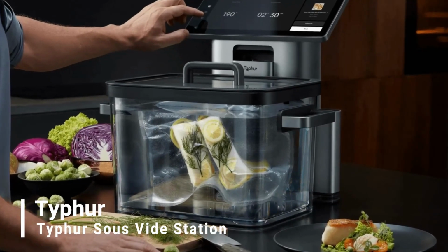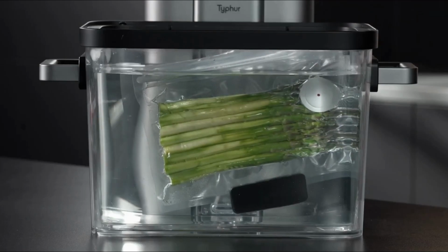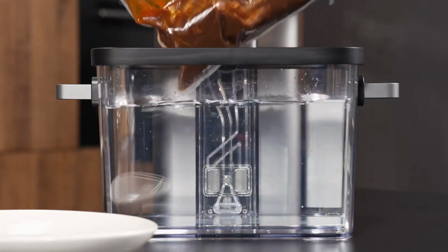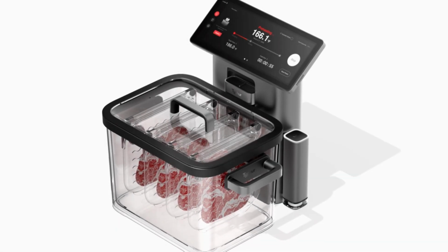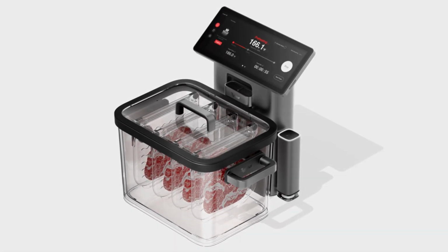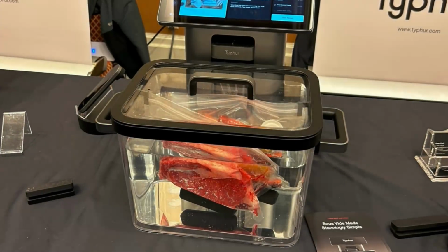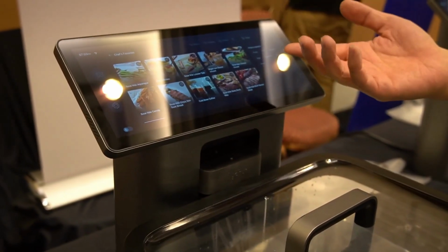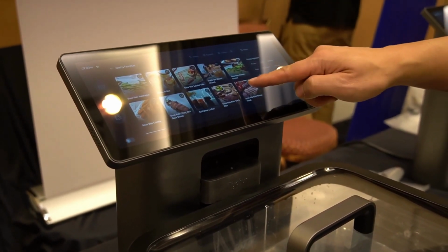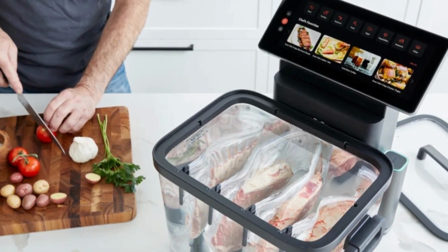Introducing the Typhur Sous Vide Station, a revolutionary immersion circulator that promises precision, convenience, and exceptional culinary outcomes for home chefs. This cutting-edge device features a sleek and compact design, seamlessly integrating into any kitchen setup with its robust build quality and durable materials. The intuitive display panel ensures easy navigation through various settings, offering a user-friendly experience.